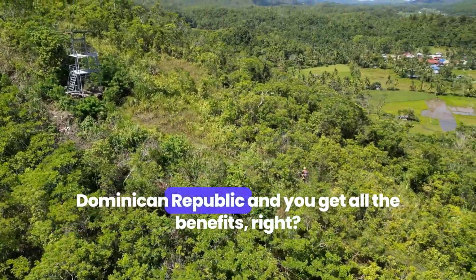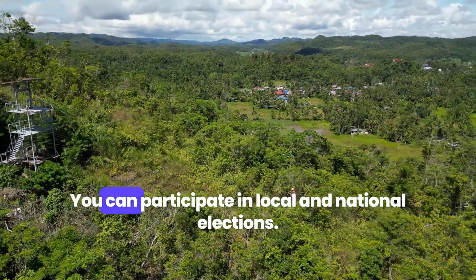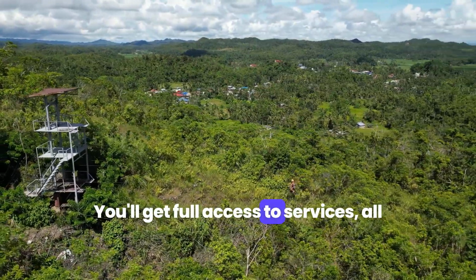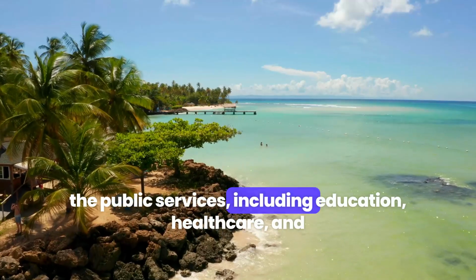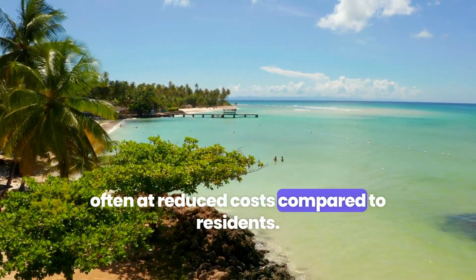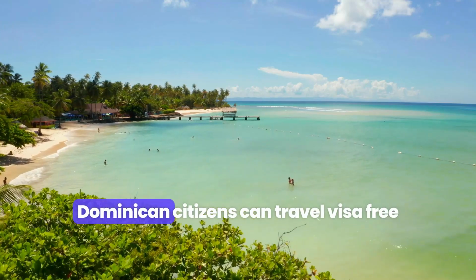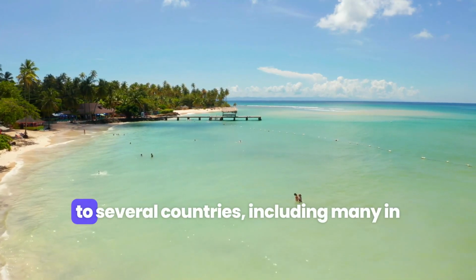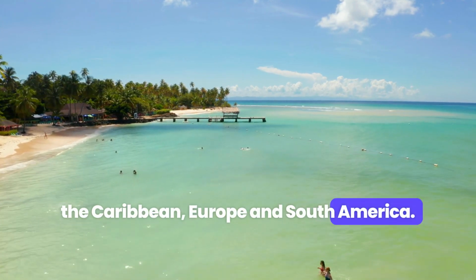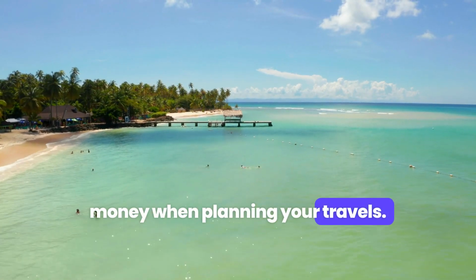Now that you're officially a citizen of the Dominican Republic, you get all the benefits, right? So you'll get voting rights. You can participate in local and national elections. You'll get full access to all the public services, including education, healthcare, and often at reduced cost compared to residents. You'll also get travel freedom. Dominican citizens can travel visa-free to several countries, including many in the Caribbean, Europe, and South America. This can save you time and money when planning your travels.